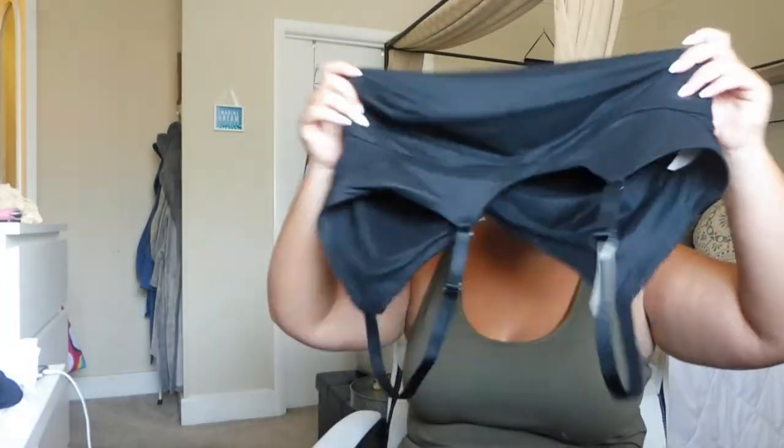Sunny lace V long line bralette, whatever it's called. It will be linked. It's available. It's not like that old. But it's so soft, so stretchy. If you guys have not tried the sunny material, they have it in their underwear, they have it in bralettes, like so good. Super comfortable. Love the long line. Love the adjustable straps. The straps are very supportive, I feel like. They're not gonna stretch out and just let your boobs fall down, which is definitely a plus.